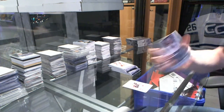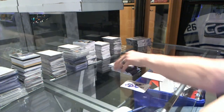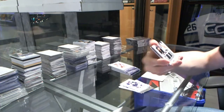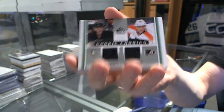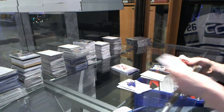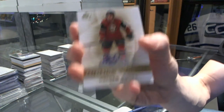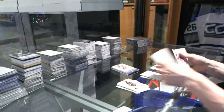Alright, rookie fabrics of Ryan Murray. Rookie fabrics dual, Bo Bennett and Scott Laughton. Rookie autograph, Matt Dumba. Matthew Dumba, rookie autograph.